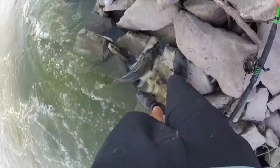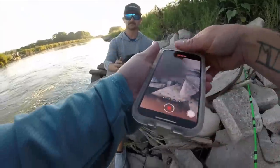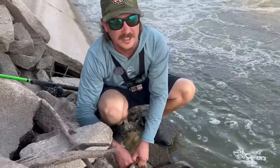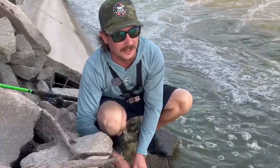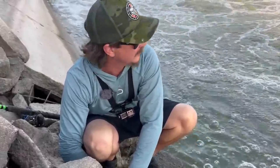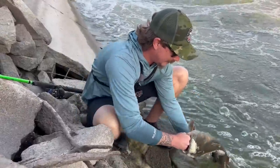Sick. He would be like the perfect eater, but we don't have a cooler. You gonna hold this for me, Jordan? I just engaged my reel and it just, well, I thought it was current or debris or something, because that's just how it's been lately. Engaged the reel and it just slammed it.